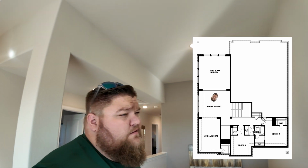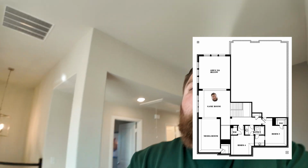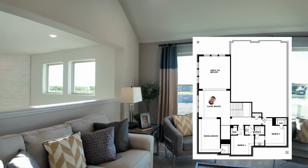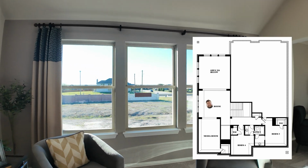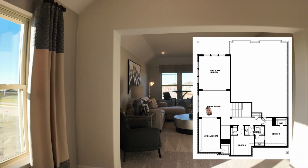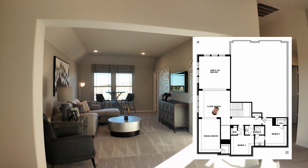Knees creak when you go upstairs? No, just me. Yeah, no, okay. Game room. We'll actually come back and do that at the end.